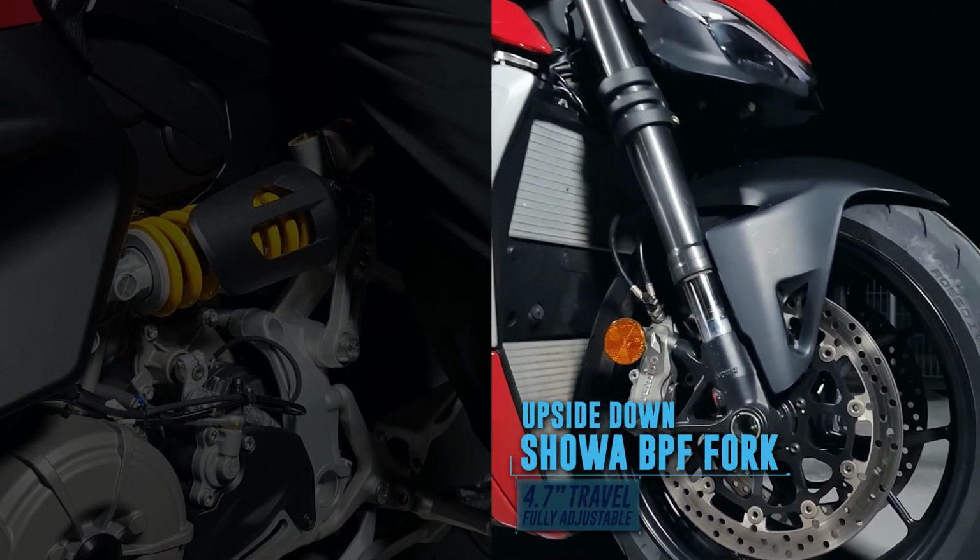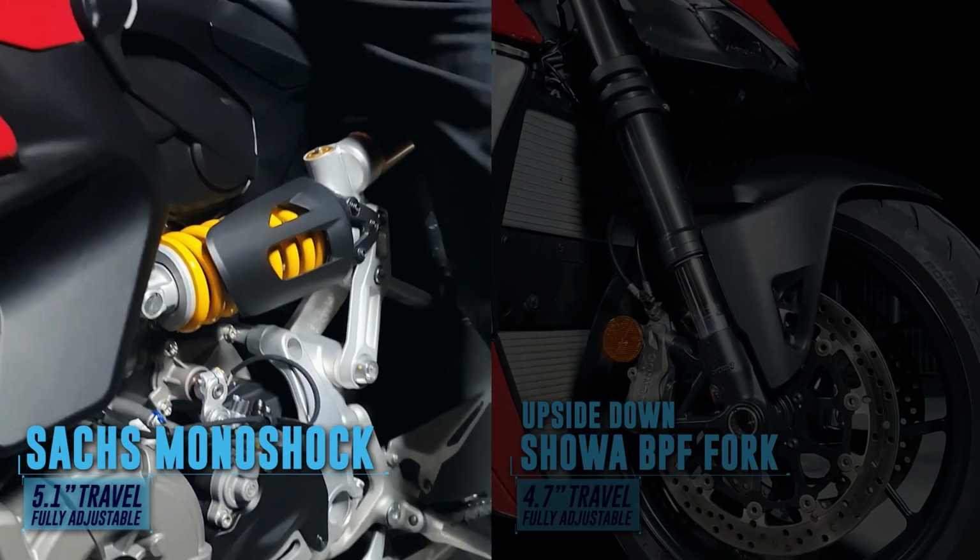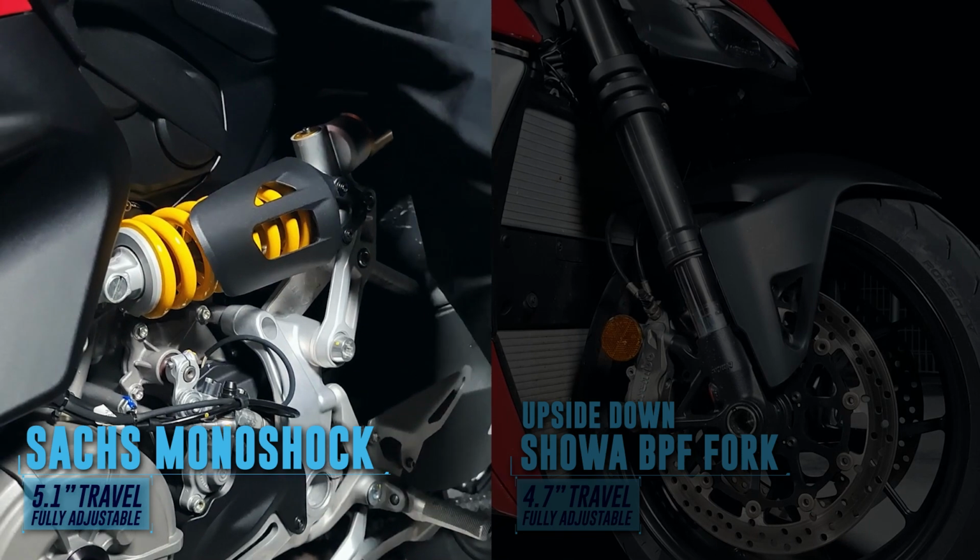A fully adjustable Showa upside-down fork in the front and a fully adjustable Sachs monoshock in the rear supporting a single-sided swing arm.